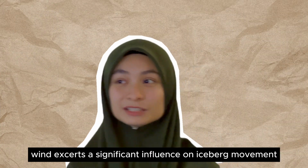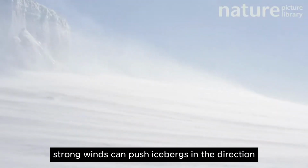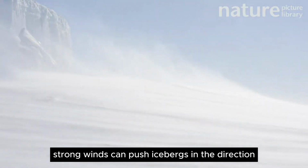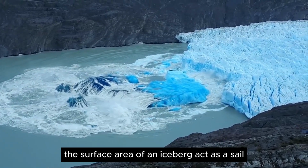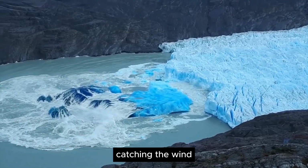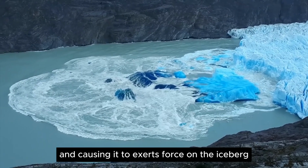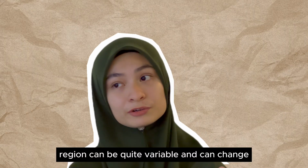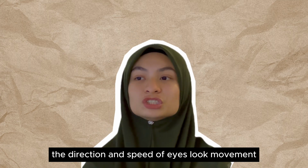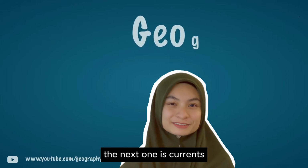Wind exerts a significant influence on iceberg movement. Strong winds can push icebergs in the direction the wind is blowing. The surface area of an iceberg acts as a sail, catching the wind and causing it to exert force on the iceberg. Wind patterns in polar regions can be quite variable and can change the direction and speed of iceberg movement.